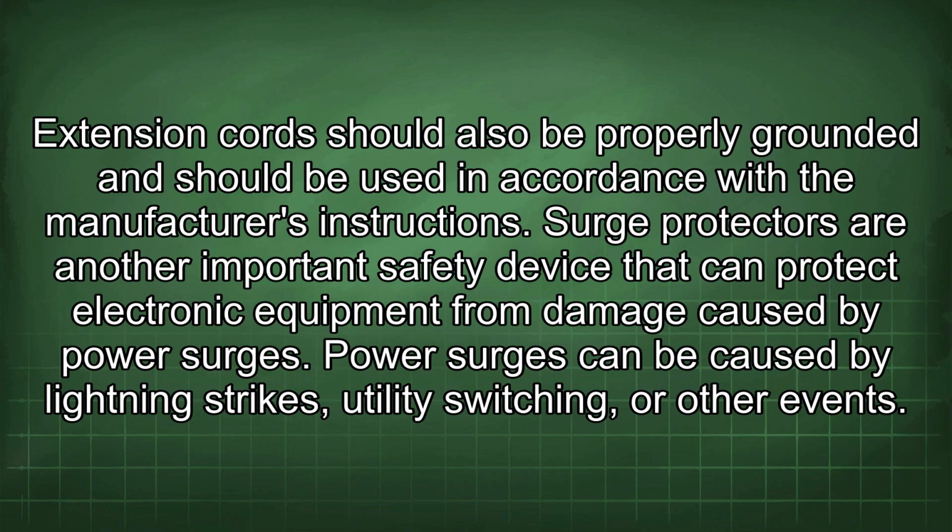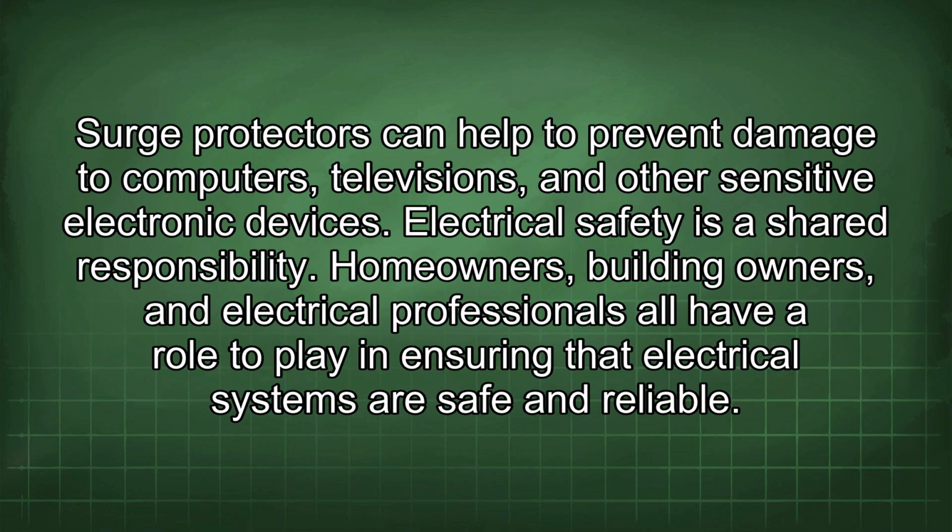Surge protectors are another important safety device that can protect electronic equipment from damage caused by power surges. Power surges can be caused by lightning strikes, utility switching, or other events. Surge protectors can help to prevent damage to computers, televisions, and other sensitive electronic devices.